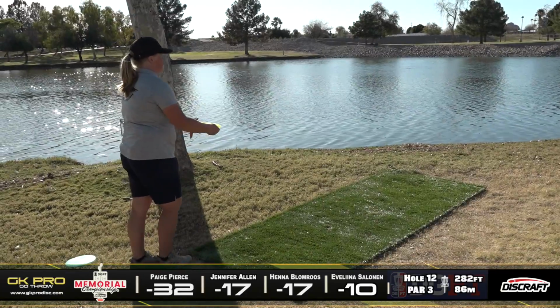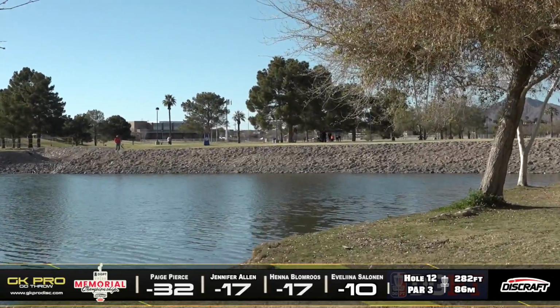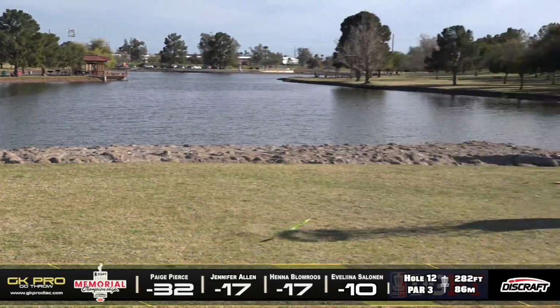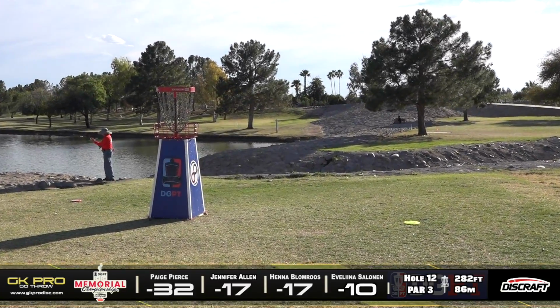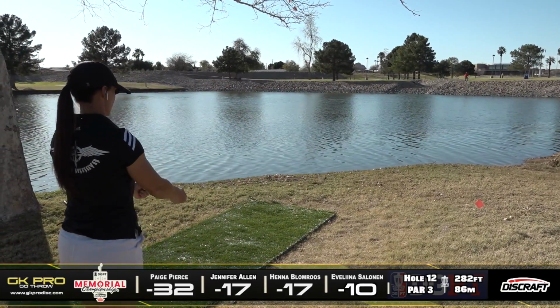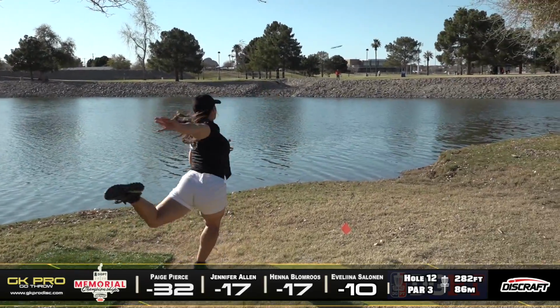Is Eveliina here with the TL3 or the Rock 3? She is going with actually Thunderbird. Thunderbird, okay. She's got a bunch that are the same color. Gotta love that bright day glow green. Inside circle, that was an awesome shot.